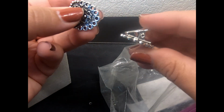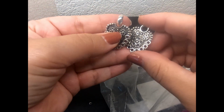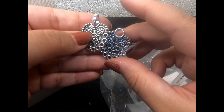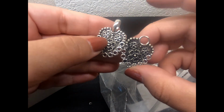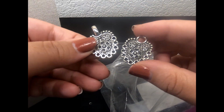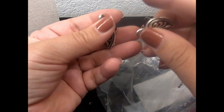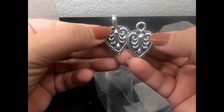These are clips. These do not go in your ears. That would really hurt. But these are some sort of clips. And this one has a veil, like to put on as a pendant. So I'm not exactly sure what these are used for, but they're matching. And then there's two of these as well. Same thing. I wonder if these are some sort of shoe clip maybe?